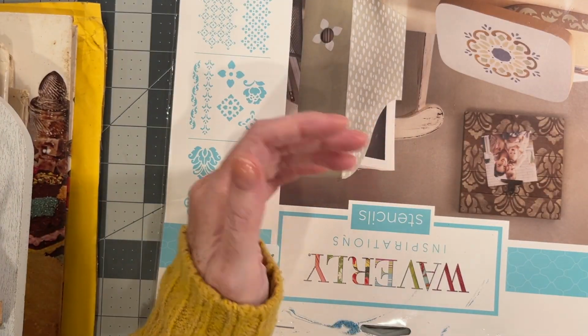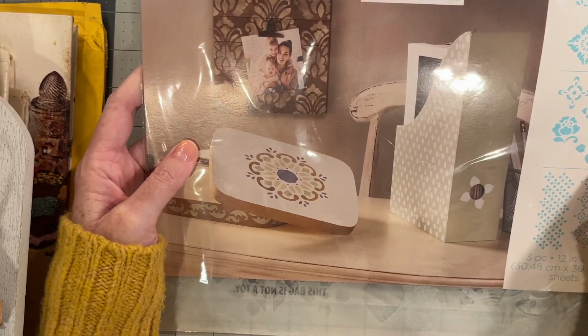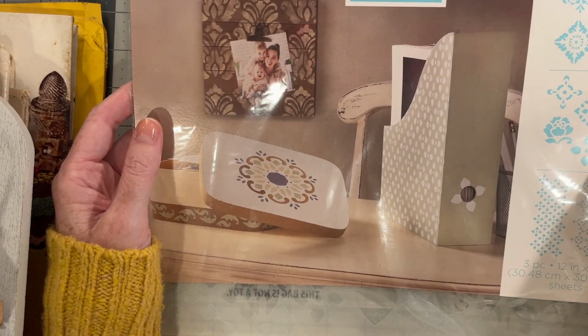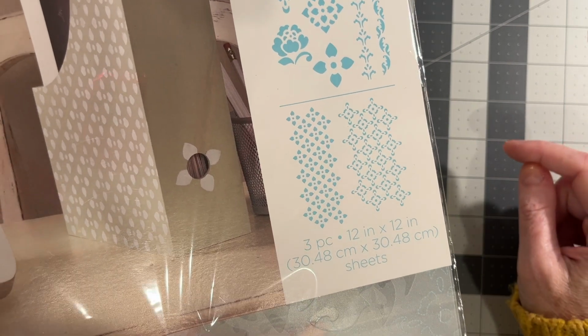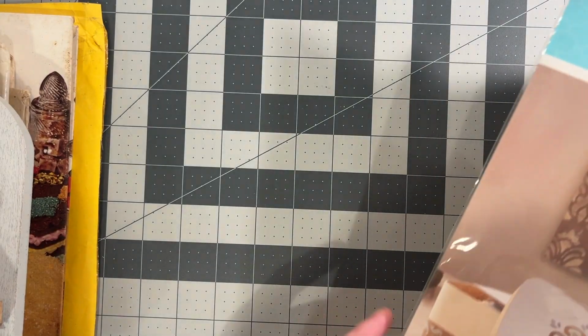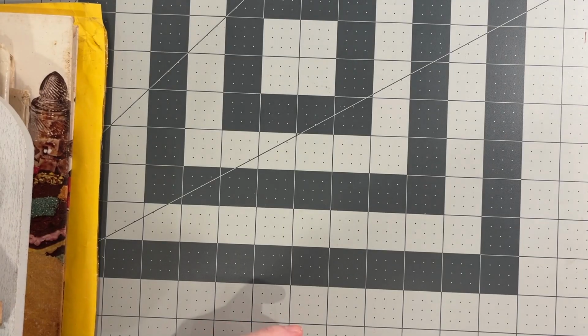I got this package of stencils, which I don't use stencils a lot, and I don't know if it's because I don't like stencils, or I don't know how to use stencils, or I forget I have stencils. It's one of those three. Maybe it's two together. I don't know. But these are just pretty designs that would be nice on a blank page as a background if you want to still have room for writing. And they've been used a little bit, but I think I saw some paint on one of them. Maybe not. Maybe it's on this side. So, oh, there's the paint on the bag. So that was 25 cents.